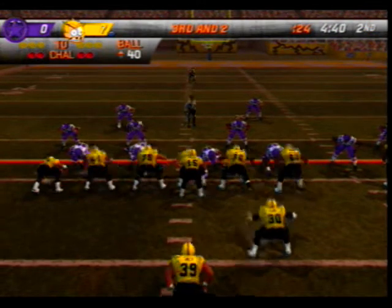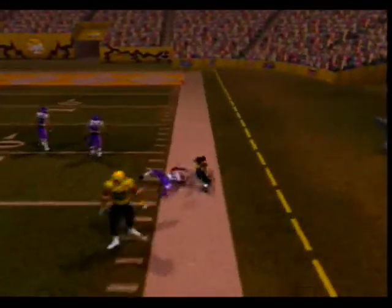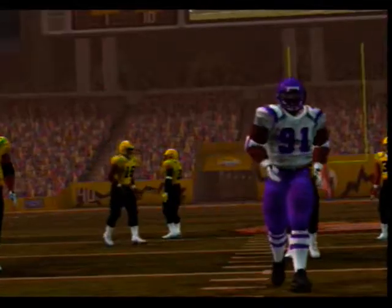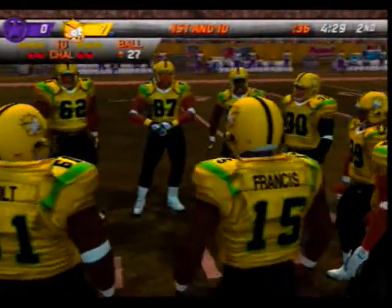Set. Screen. Hold the line. Give it to the halfback. They'll go with a play fake. Closing in on the move. And he's forced out of bounds at the 27-yard line. Francis fires, complete, and it's good for a first down. Yeah, he excels on third down. Some quarterbacks just do.